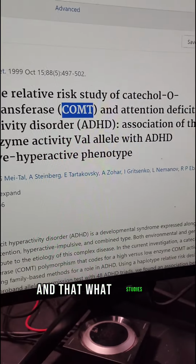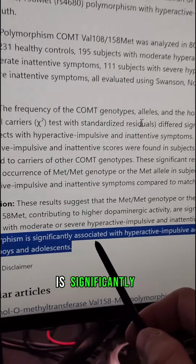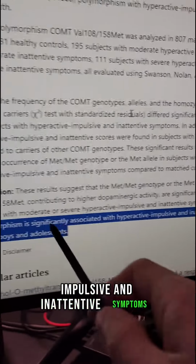And that's what multiple studies confirm. This polymorphism is significantly associated with hyperactive, impulsive, and inattentive symptoms in young boys and adolescents.